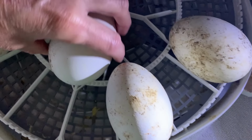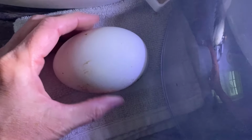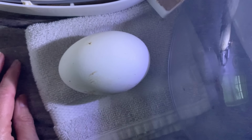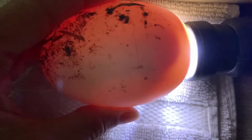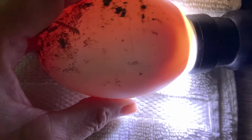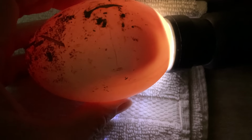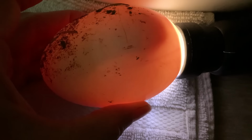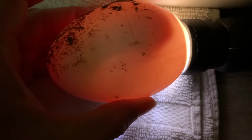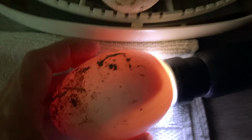All right, so I'm going to grab this one first because it's really clean. So I'm hoping that you're gonna have a really good view of what this looks like on day 15 with a goose egg. All right, you can still see veining right there. We've got a nice little air sac right there. Let me get it right underneath. And it looks like you've got a little bit of movement in there. Do you see it moving around a little bit? So this baby's rocking and rolling. All right, so that's a good sign.